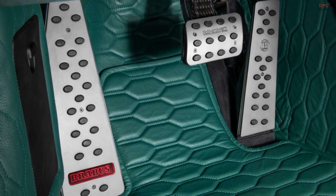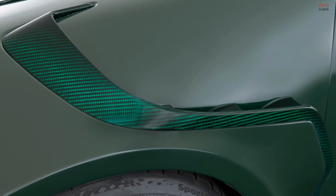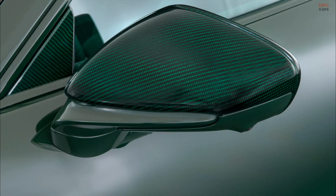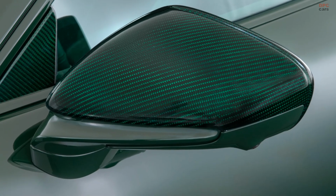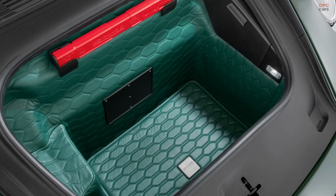With production limited, the BRABUS 900 Rocket R Mean Green is more than just a car. It is a collector's dream and a powerful statement on wheels. Designed for those who seek unmatched performance and an unforgettable look, this car is ready to stand out in any crowd.